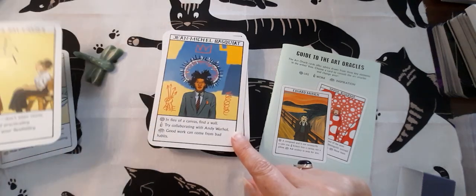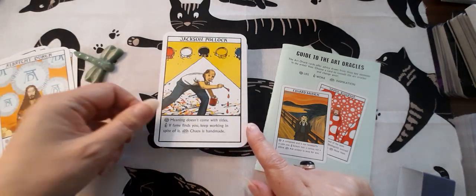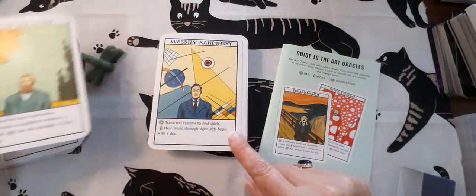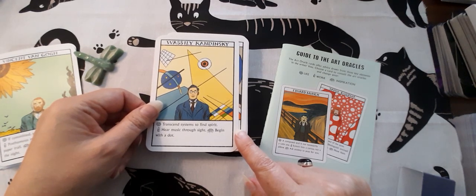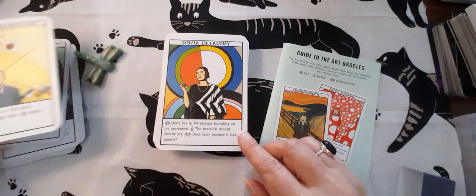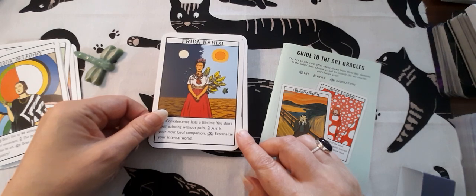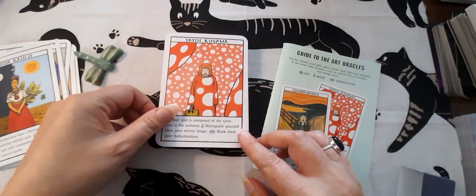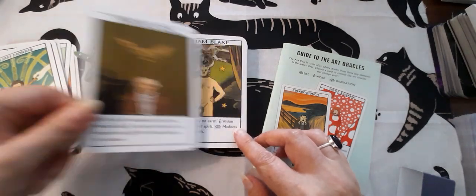But as you can see, there's so many names here that I'm not even going to attempt to pronounce. Jackson Pollock, Turner, Van Gogh, Kandinsky. Do you know, my son was obsessed with Kandinsky when he was doing his art A-level at school. I kind of like geometry and I like shapes, but I never quite got Kandinsky. Frida Kahlo. I'm so sorry. I know who these people are. I just can't pronounce their name. William Morris, Francisco Goya, William Blake.